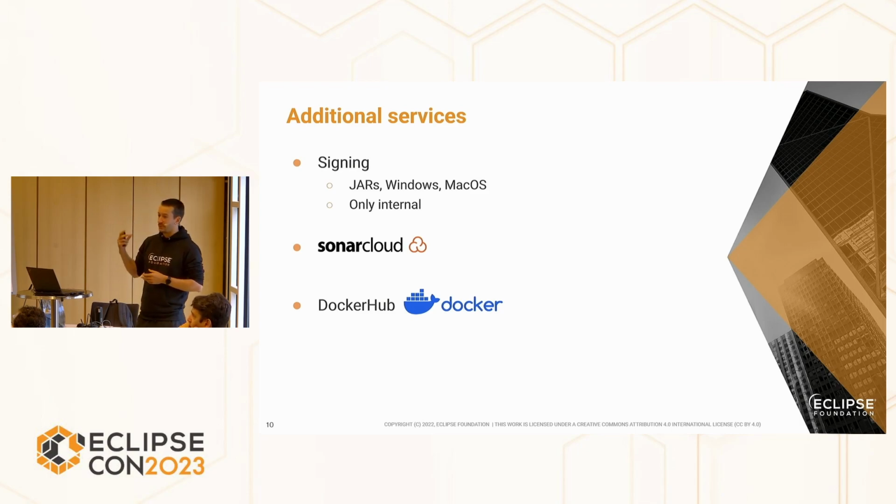We can also set up, for the projects, SonarCloud access, with which they can do code scanning, static analysis, and code coverage. And we can also create a Docker Hub account for any containers that they want to provide or publish.